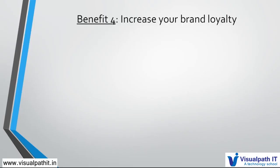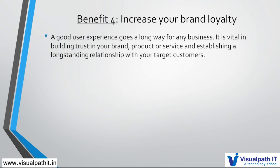Let's see in detail benefit 4, which is increasing brand loyalty. What does it take to create brand loyalty? One, a good user experience goes a long way for any business. It is vital in building trust in your brand, product, or service, and establishing a long standing relationship with your target customer.